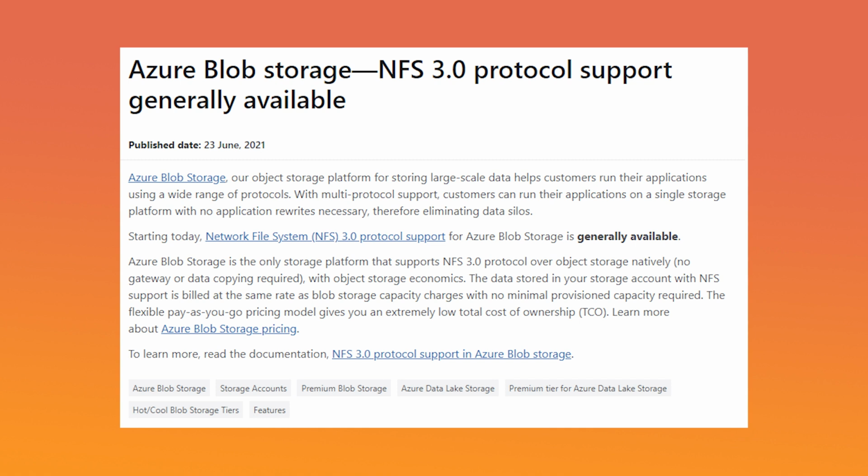Now, the second bit of news I want to talk about is that NFS 3.0 is now available inside Azure Storage, which is a big one. I think it's been in preview for quite a while, but it's now generally available, which gives you a lot of functionality and a lot of flexibility. So again, definitely check that out and see how you can implement that and what that process is if you're already using NFS shares, or if you've been holding off for NFS 3.0 to come out, then this is the time to go and look at it because it is now generally available.